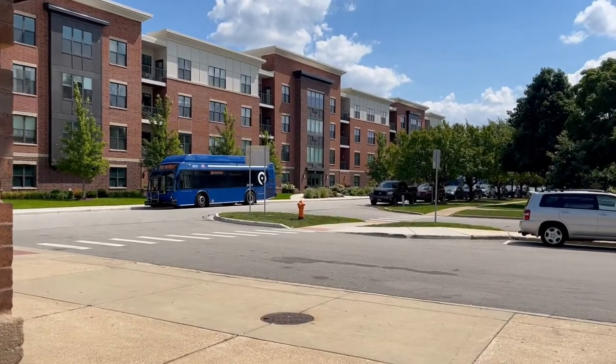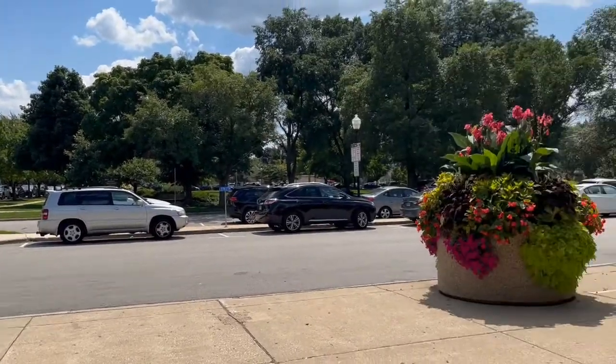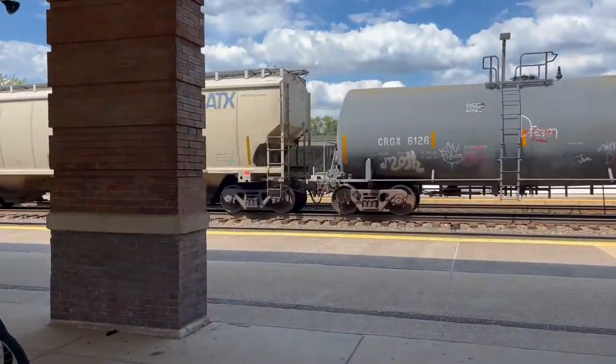Another thing about the train stations in Naperville: there is bus service from the two train stations. There is a Pace bus. I've got info below about the Pace bus. My daughter calls them the blue buses. And they do have some routes that go through Naperville for pickup and drop off. So some people take the Pace bus to get to the train stations.